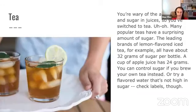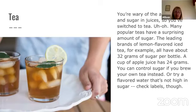Right, iced tea. People love Long Island iced tea or any of those iced tea drinks. And these actually have a lot of sugar in them. Many popular brands have a massive amount of sugar. 32 grams of sugar per bottle even, Alison. Wow, that's amazing. That's huge. So just in the iced tea, you've gone over your recommended amount of added sugar for one day, or one serving rather.